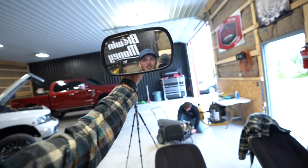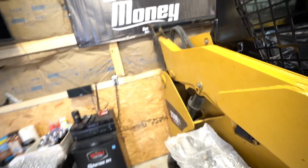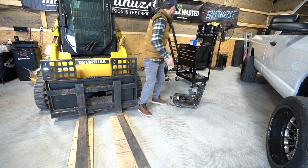And this one should be our mirror. Boom, boys. Now we're gonna have a nice rear view mirror to look in the back as well. When you're operating a piece of equipment like this, you definitely wanna be able to see what's behind you.